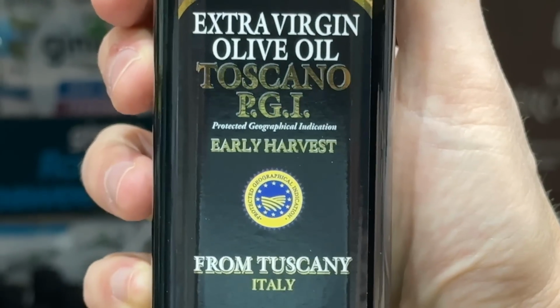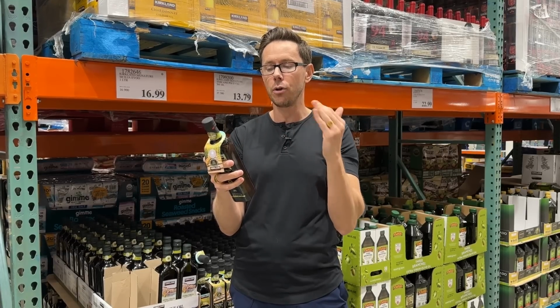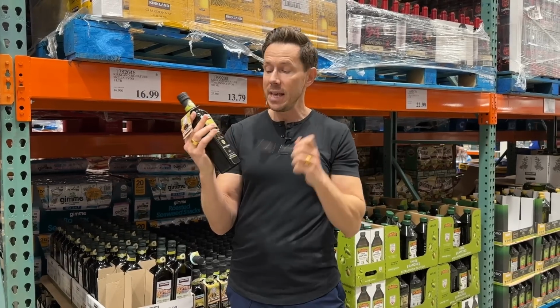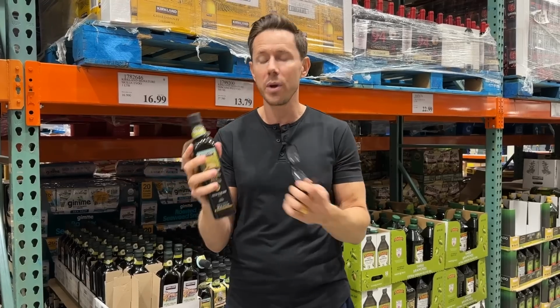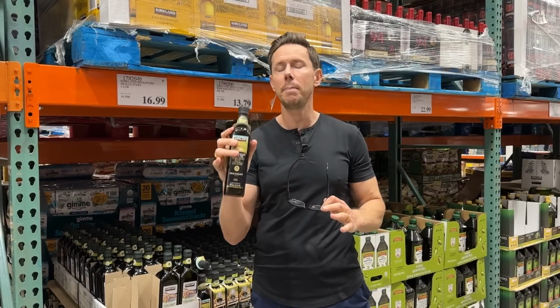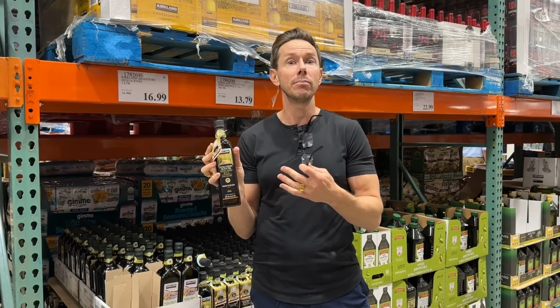And see this stamp right here? It's a protected stamp. And on the back it says this is certified by a controlled body authorized by the competent ministry of Italy. These olives are only from Tuscany. They're single origin and they have to be grown and pressed in a certain way. There's no chance this oil can be adulterated with seed oils. There's no chance you're getting mystery oils. This is $13.79.